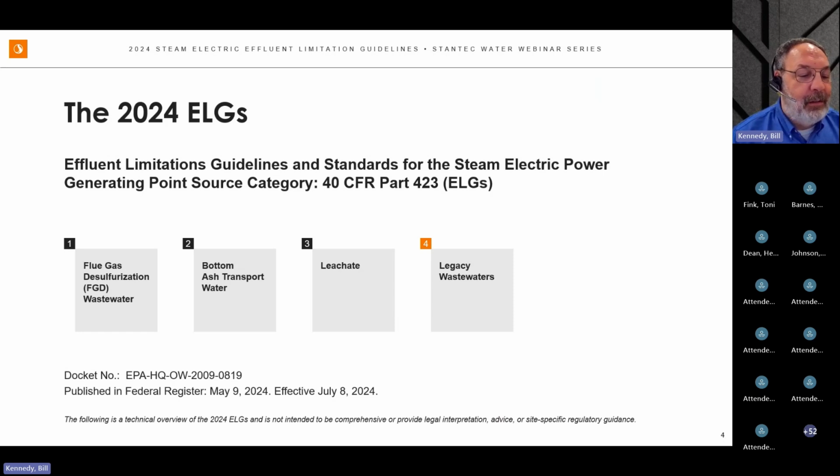Our attorneys here wanted to make sure we have this little statement at the bottom. Following is a technical overview of the ELGs and is not intended to be comprehensive or provide legal interpretation, advice, or site-specific regulatory guidance. And that last part, site-specific: most of these opportunities with the rule will be very dependent on your site, on which jurisdiction you're in.